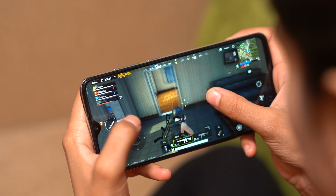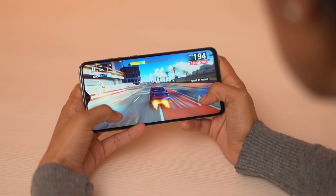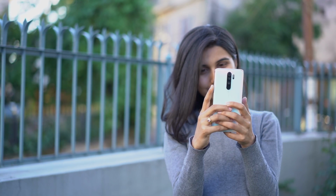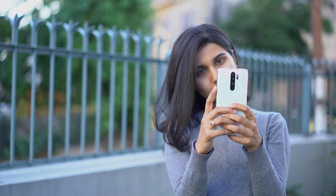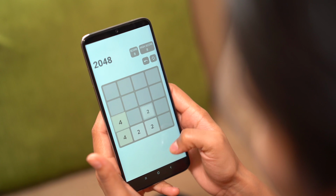Actually, the temperature did not go beyond 40 degrees even after 5 sessions of PUBG back-to-back, followed by 3 sessions of Asphalt 9. So the Redmi Note 8 Pro as of now is the best gaming performer for the price. Also, day-to-day usage has been great. I never felt any stuttering while doing my daily activities. It feels smooth as I expected it to be.